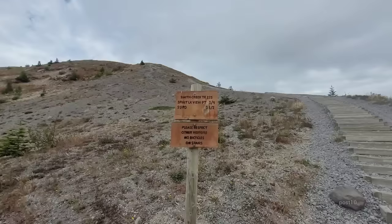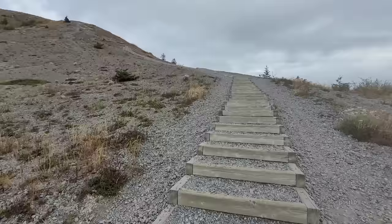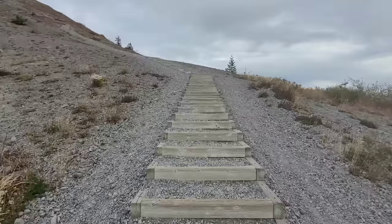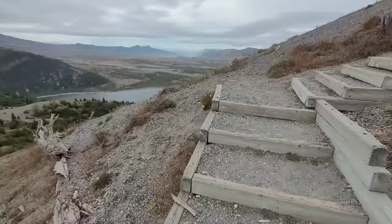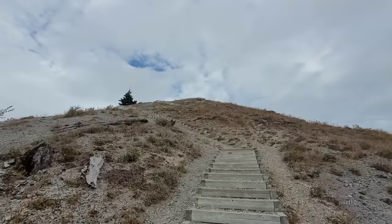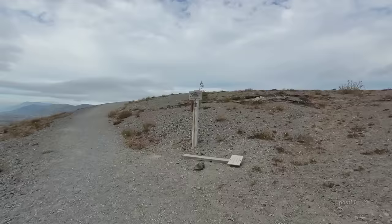Alright everyone, we're about to walk up this only quarter mile staircase to get a good view of Spirit Lake. It's not as windy right here, but I bet it's going to be really bad once we get to the top in the open. Then we're going to drive down to where all the logs are, and that's going to be a little longer hike. This does look really cool, this staircase. I'm going to have to show you that on the way down. It looks really cool from above.